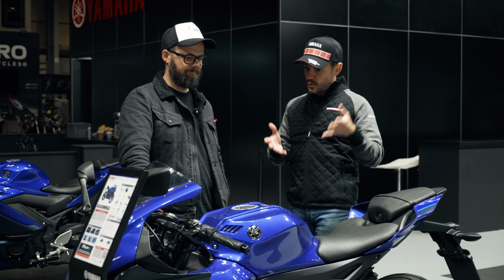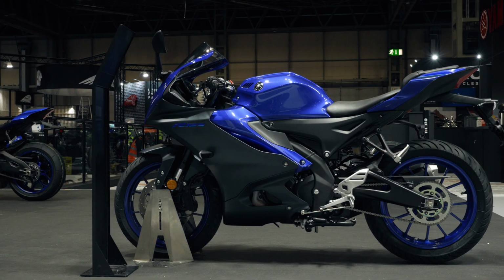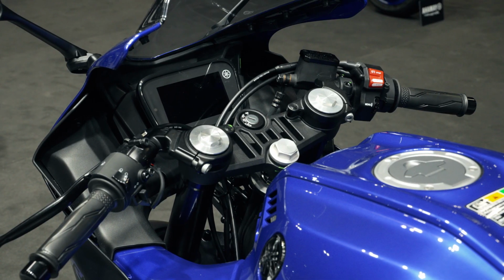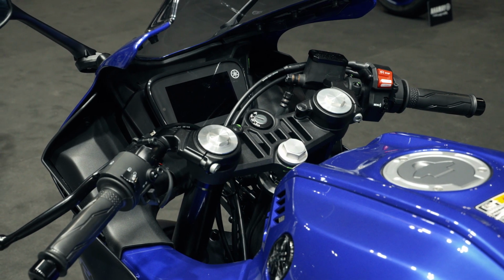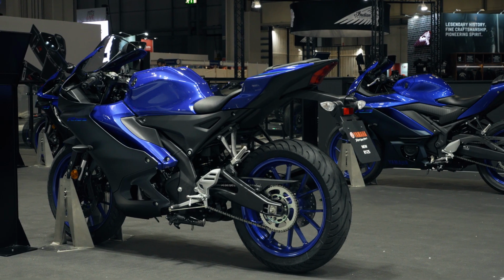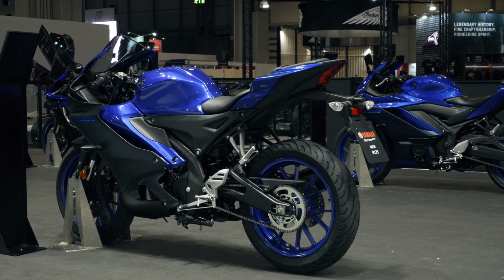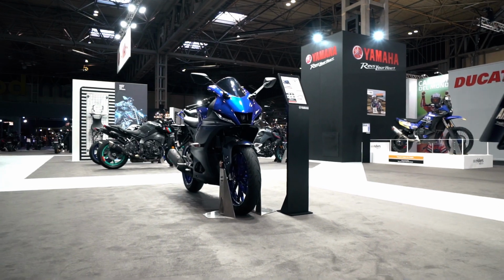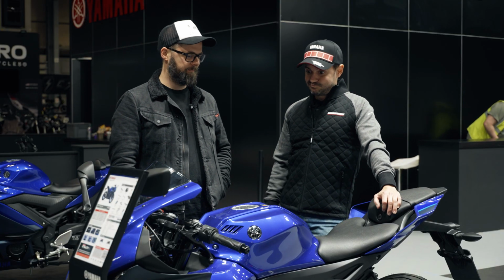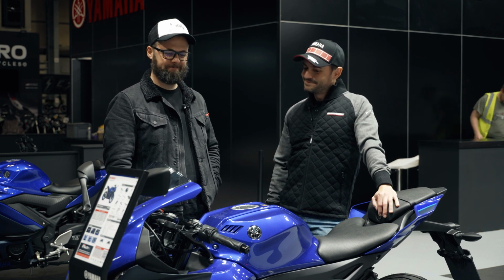Up next, we've got the all-new R125. If I was learning and I was riding this, I'd be pretty chuffed with myself. I don't know about you. It looks really good in the cockpit, new TFT Dash, and then also this facelift, which makes it look a lot more like the R7 or the R1. I think it just looks pretty stunning, to be honest, for a learner bike. You've got TFT Dash, you've got traction control. What more could you need, mate?